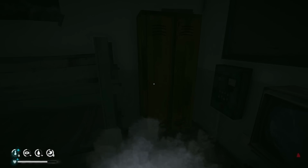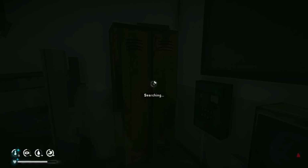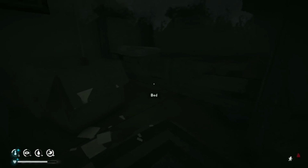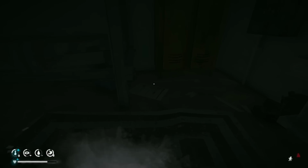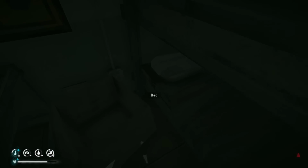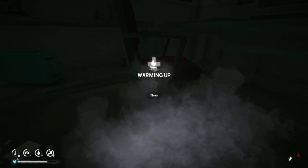Good. Combat boots, I'm going to pass. The ones we have are pretty good. Another sewing kit. More running shoes, I'm going to pass on that. Plastic container. Anything? Nothing. Alright. No combat pants. That's a little bit of a burn. Not going to lie, I'm a little disappointed of that.